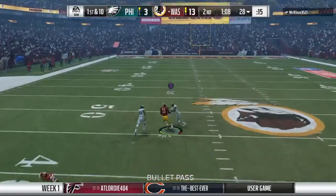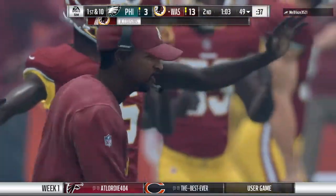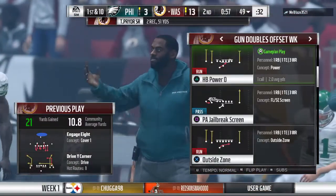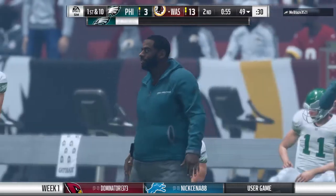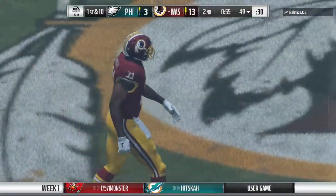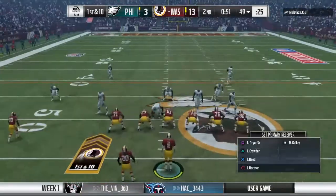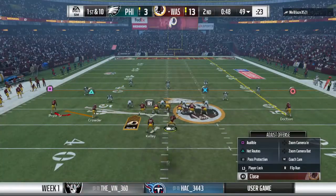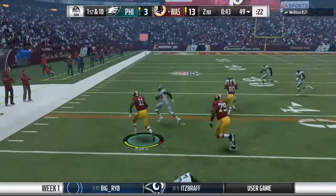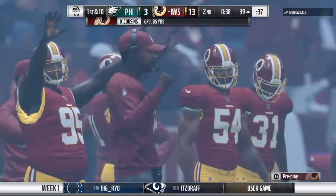On 1st and 10, Cousins. Gonna hook up over the middle to Pryor. And he takes this one just shy of midfield all the way to the 49. And a nice gain of 21 yards. First down, here's Cousins. Pryor has it complete. And he's brought down. 11 yards for number 11.